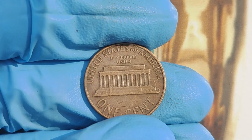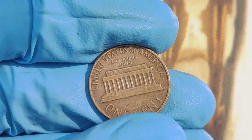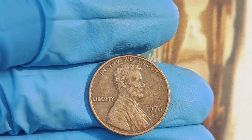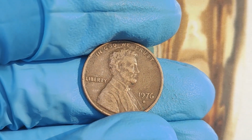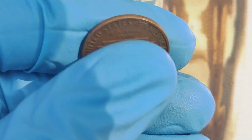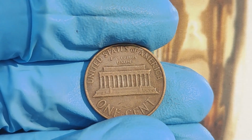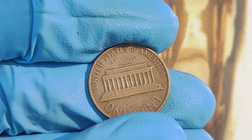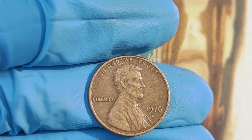To most, it's just a copper coin, but to those in the know, it's a hidden treasure. Why? Because certain 1976 pennies possess unique errors or anomalies that make them highly sought after by collectors. Some of these errors include double dies, misalignments, or even rare minting materials that were used by mistake. Think about it, a penny, something so small and overlooked, could potentially change your life. This is where the story gets exciting.